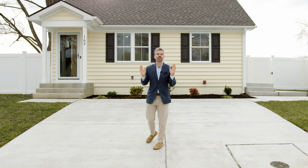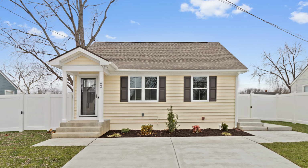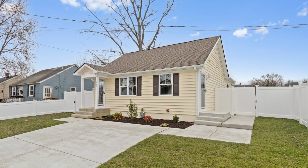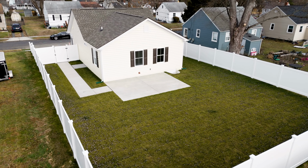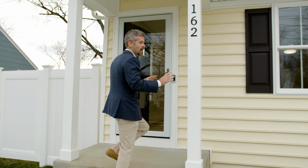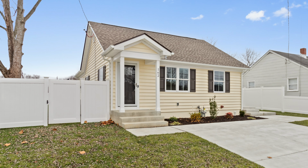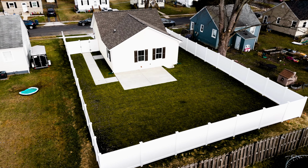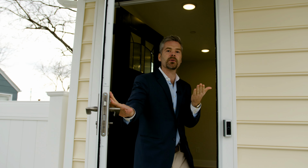Welcome to North Dean. We're right here in Aberdeen at 162 Banister Street. This is a Steve Horne renovation. And if you know anything about the way Steve Horne builds these homes, you'll know everything is brand new, top of the line: all new concrete, two-car parking pad, big composite fence, Anderson door, Ring doorbell. Everything in here is brand new, like new construction, built from the foundation up.